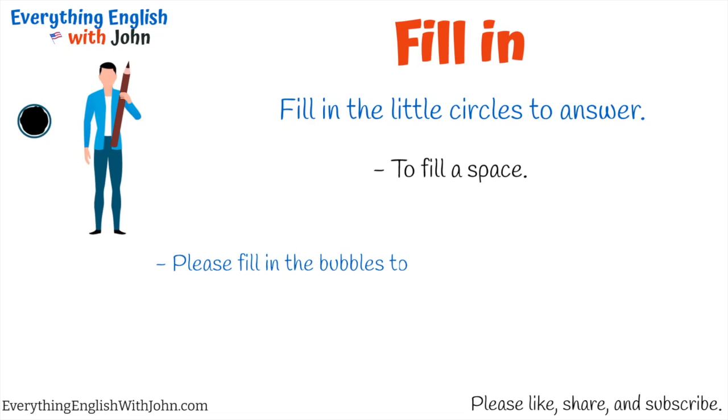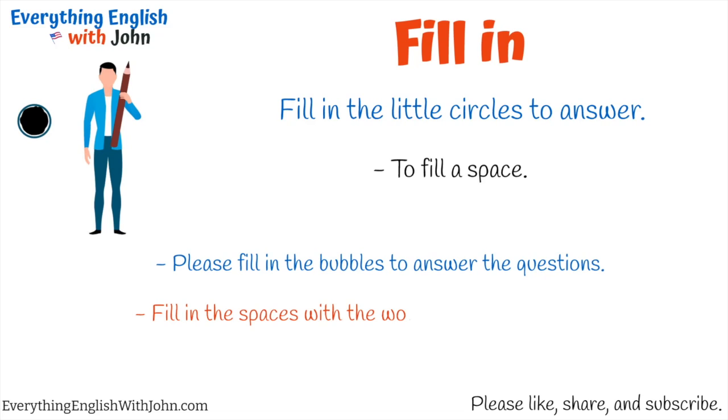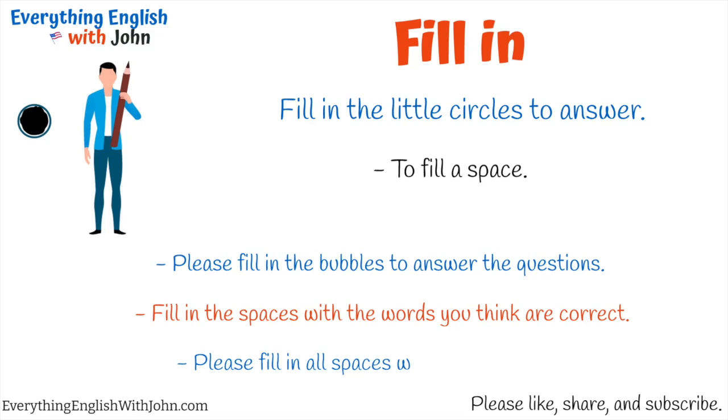Please fill in the bubbles to answer the questions. Fill in the spaces with the words you think are correct. Please fill in all spaces with your information.